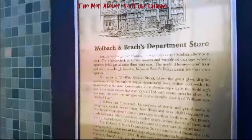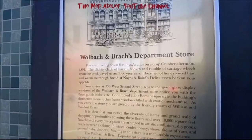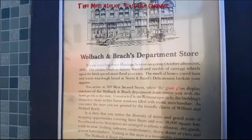You are traveling down Hastings Avenue on a crisp October afternoon, 1891. The clickety-clack of horses' hoofs on the brick-paved street floods your ear.